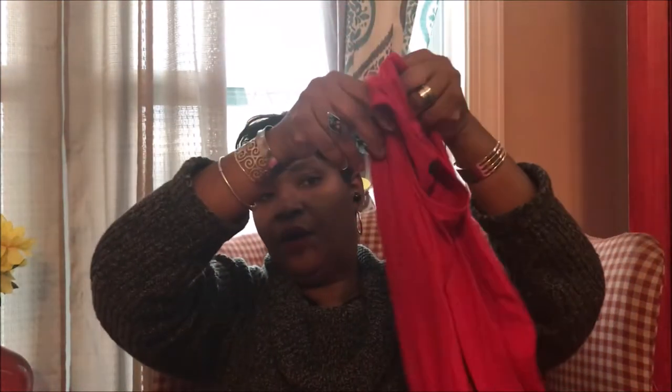And lastly, this last package. Now, I don't remember getting any type of a true red from them. They'll tell me that I've gotten reds, but it's not been true red until now. So this is a true red shirt.